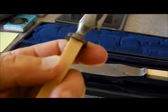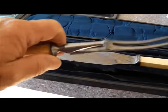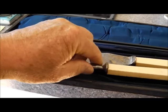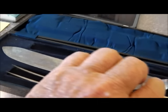It's a carving set. I don't know what the handles are, but it's an old taquito. I don't have a picture of the steel. It's in that little slot right there. I mean, I have pictures of it.